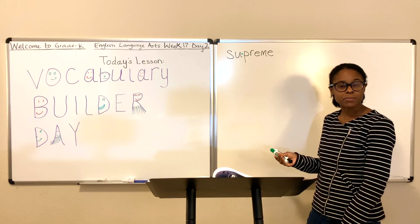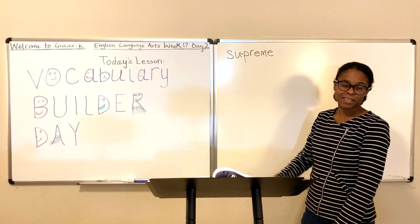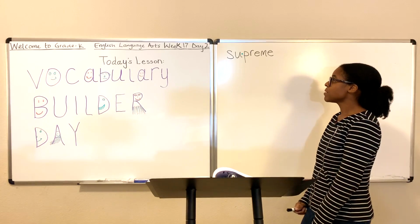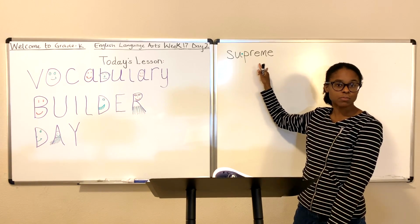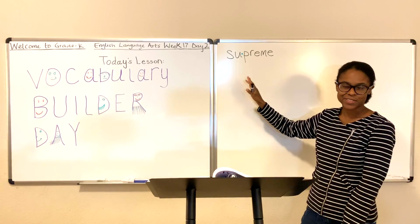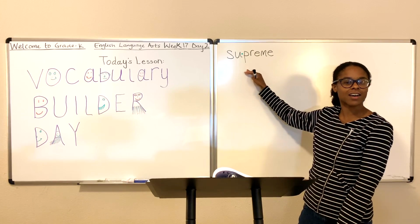If you've been going through the syllabary every day, as I suggested at the beginning of this class, you would probably assume, and rightfully so, that the SU should be long, and so it should be supreme. But keep in mind that the emphasis or the accent is on the second syllable, preme, and the first syllable then is going to be unaccented or unstressed. Because of that, that U takes on the schwa sound, which typically is the short U sound, which is why you get su-preme.